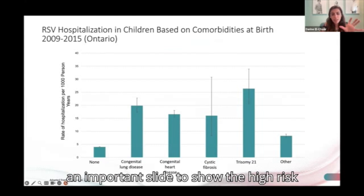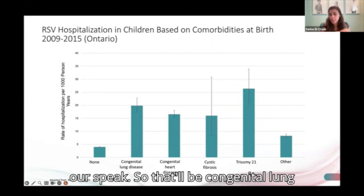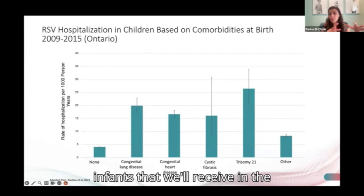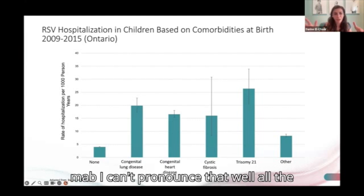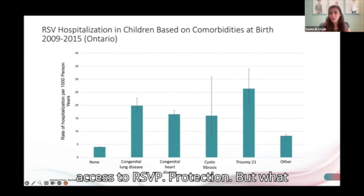This is an important slide to show the high-risk factors for infants to be affected by RSV. So that'll be congenital lung disease, heart disease, cystic fibrosis, trisomy 21. These are the current infants that will receive palivizumab in the seasonal outbreak time. I can't pronounce that well all the time. So that's who has some access to RSV protection.